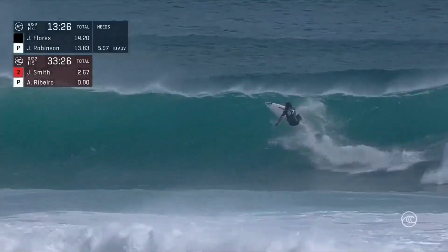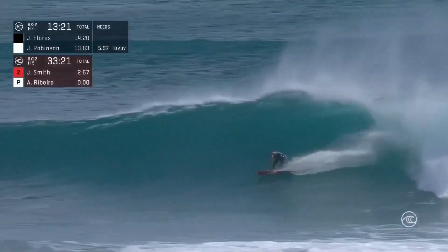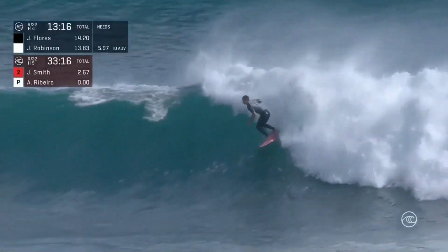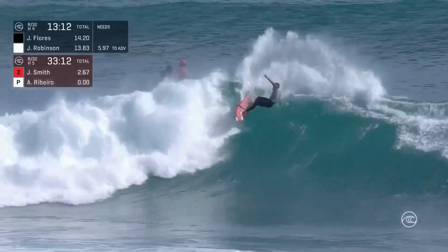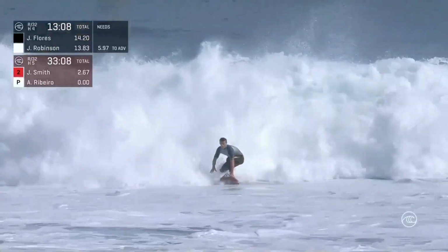to have that local knowledge as Jeremy drives into this final section, pulls the board back down, and on the outside it looks like Jack coming out of the barrel there, winds through a big cutback, opts not to get that rebound done, but gets some speed for the final section and a bit of release in the tail. He likes the feel of that one, Rich.